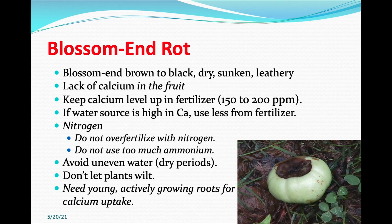It's a common home garden thing to just keep throwing it on, making the plants really, really dark green, bushy, beautiful looking leaves. But that can interfere with the calcium, especially ammonium nitrogen. It can interfere with calcium uptake. Avoid uneven watering in dry periods. So you may have a condition where you know you have enough calcium. You're giving it, say, 170 parts per million. But if your plants wilt at any time, the plants will stop moving calcium up through the plant into the fruit. So even if you have enough calcium, you can still get blossom end rot if you don't water enough, or if you don't water frequently enough.